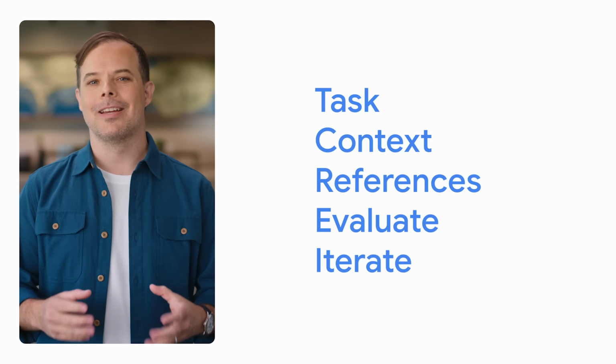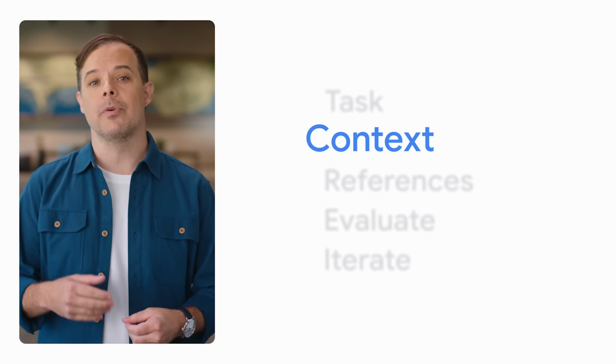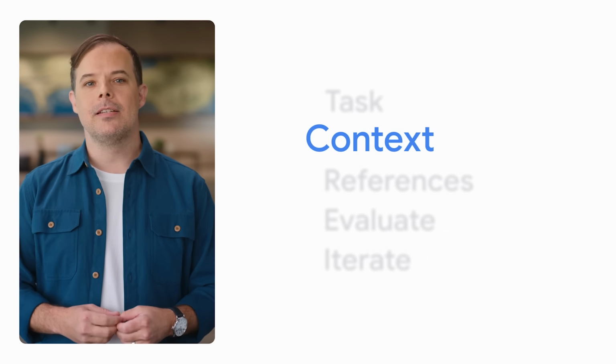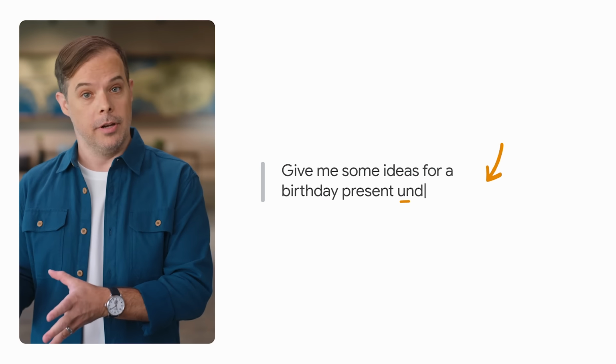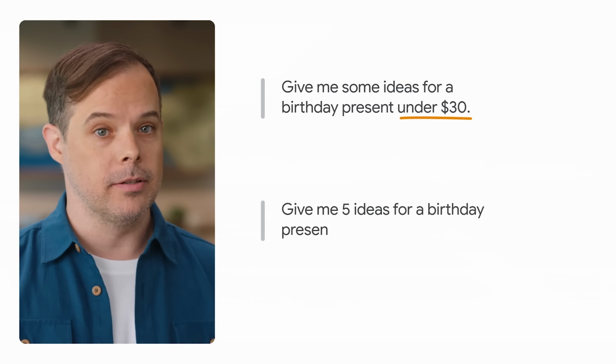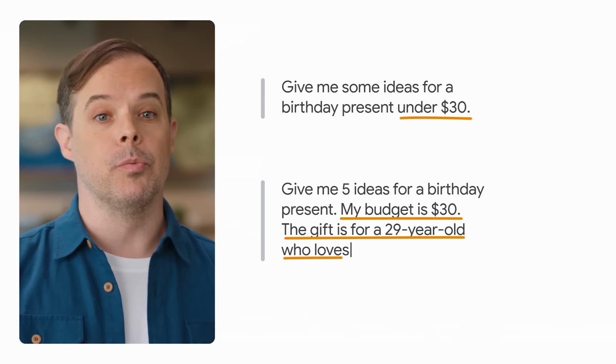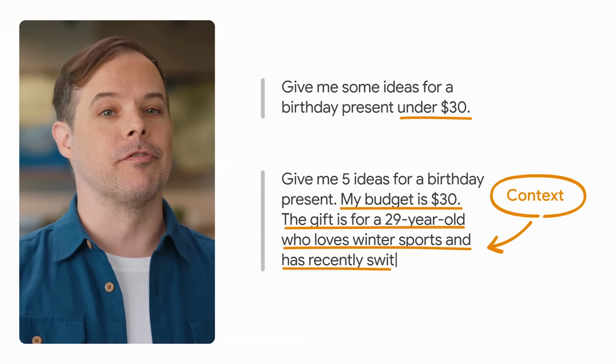Next, you'll include context, or the necessary details to help the Gen AI tool understand what you need from it. This is the difference between writing, "Give me some ideas for a birthday present under $30," and "Give me 5 ideas for a birthday present. My budget is $30. The gift is for a 29-year-old who loves winter sports and has recently switched from snowboarding to skiing."